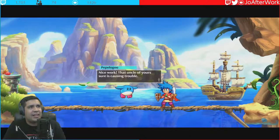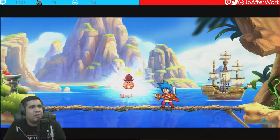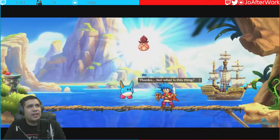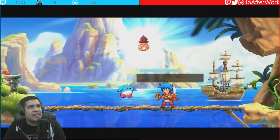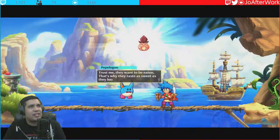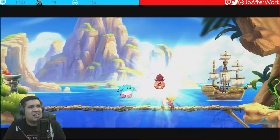Nice work. That uncle of yours sure is causing trouble. Here's a gift I'd like to have. You look like someone who could use it. Thanks, but what is this thing? It's a magic fire truffle, of course. I found it in the barrel I was stuck in. You have to eat it. Eat it? But this truffle thing looks kind of cute. Trust me, they want to be eaten. That's why they taste as sweet as they look.